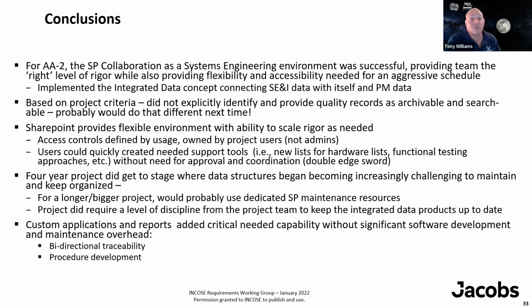So first off, for AA2, we succeeded. We had a successful test mission. We were able to use this environment to manage the things we were doing along the way, to organize, manage, capture our requirements, to manage the relationship between the requirements to their children, to their parents, to the TBDs, to VRs, to VAs. That worked out pretty well, honestly.